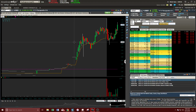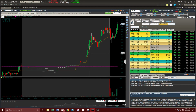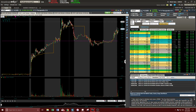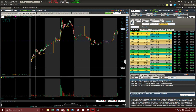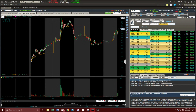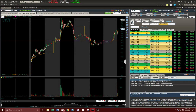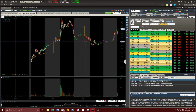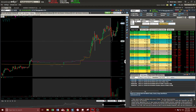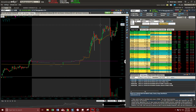And then we got VTVT. VTVT just popped up out of nowhere. You can see here it went from 87 cents to a high of 6.18, and then gives it all back, then continues to downtrend Thursday. Today it gaps up to this $4 area.